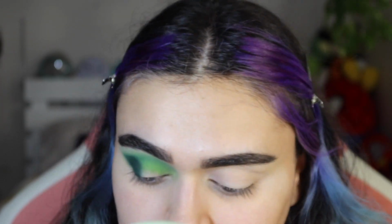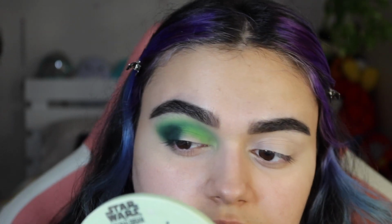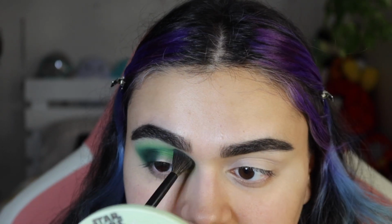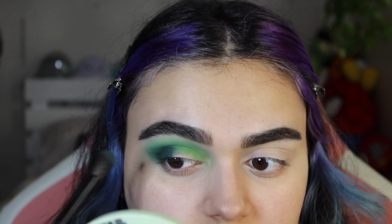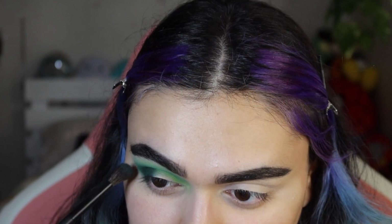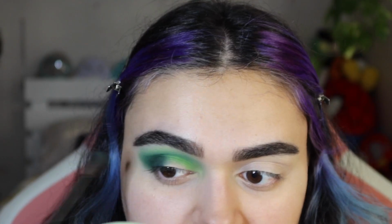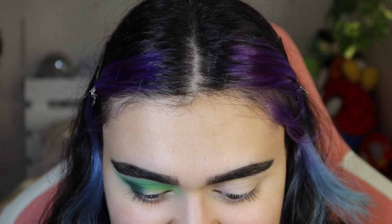I feel like padding definitely will help these shadows to not look a little odd in sections, but yeah, it looks really nice. Taking the shade Plasma again just to sort of blend the shades out. It's like a minty green kind of color. It's very pretty and unique. I haven't really seen a color like this with greens in a palette, and I think it really does make it look cool. I'm obsessed with all the spooky palettes we've been seeing lately. It really makes me happy.